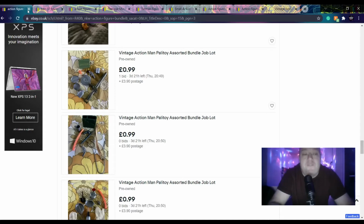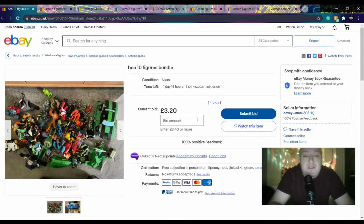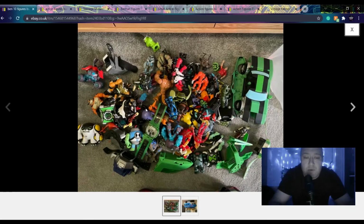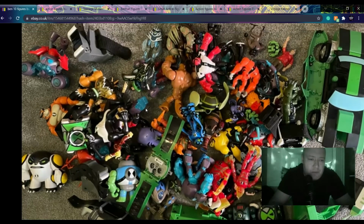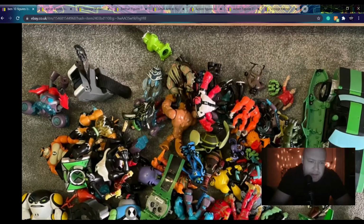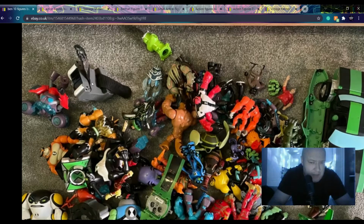Right, so let's have a look at some of these tabs I've got open at the top. There's a Ben 10 figure selection here. It's currently at £3.20. It's got 1 day, 18 hours left on it. Now, if the kids are into Ben 10 at all, check this out. Okay, there's an Omnitrix there, which seems to have seen better days, but you may be able to fix that with another strap.